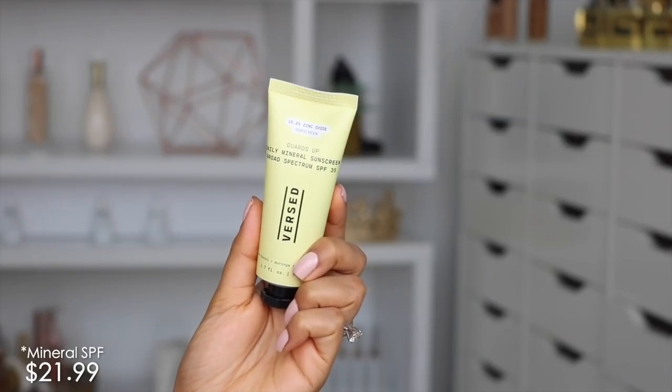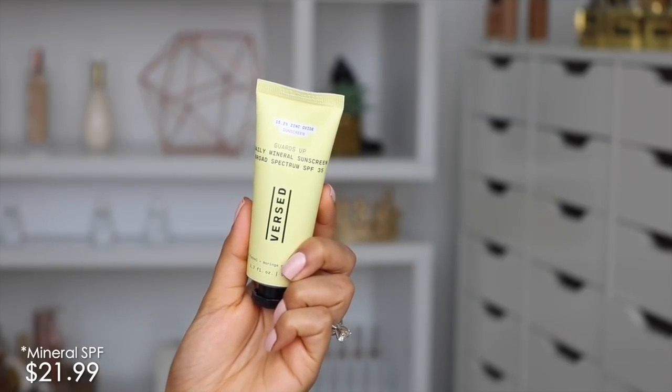Next up, I've got the Versed Guards Up, and this is SPF 35. Now this actually has a really light tint, which is great for someone like me and my skin tone. And you can see when you blend this out, again, it completely disappears. I really love the formula of this because it honestly feels like a great makeup primer as well. So really love this formula. I definitely recommend it. You can see both of these are completely not visible on my skin. I just washed my face because I was layering so many different SPFs.